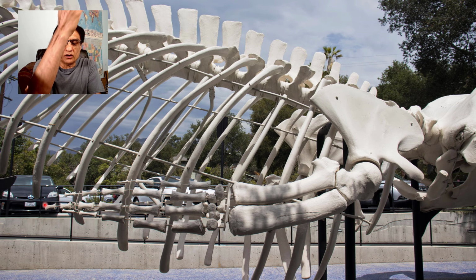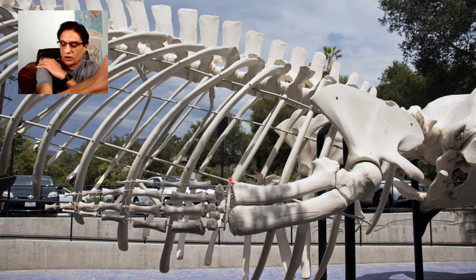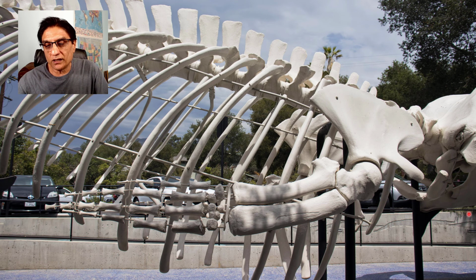The human arm has the same bones as this flipper, and we can see this in our arm right over here. We have the humerus bone, and in the case of the blue whale, this is their humerus. The humerus is relatively very small in the blue whale as compared to us. And then those are the radius and ulna. The radius is the bigger bone, the ulna is smaller, and those are the carpals and the metacarpals and the phalanges, the finger bones right here.